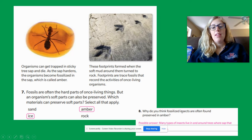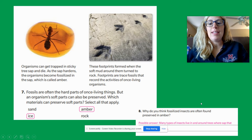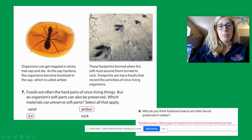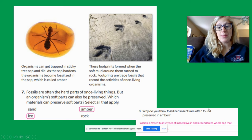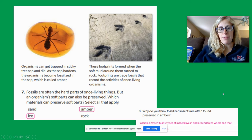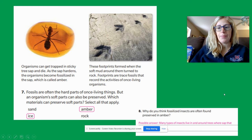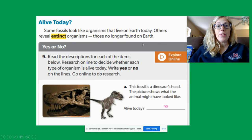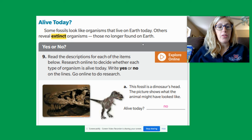Go sit down. Why do you think fossilized insects are often found preserved in amber? Well, many types of insects live in and around trees, and that's where the amber is from, that tree sap. Some fossils look like organisms that live on Earth today. Others reveal extinct organisms. They're no longer found on Earth.